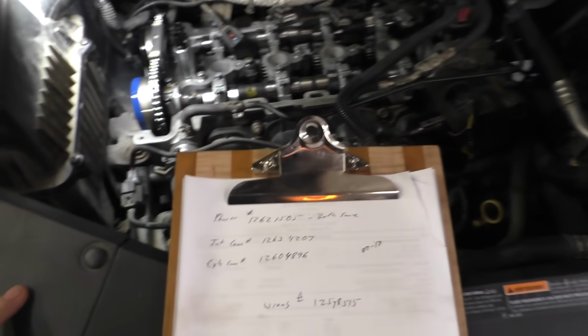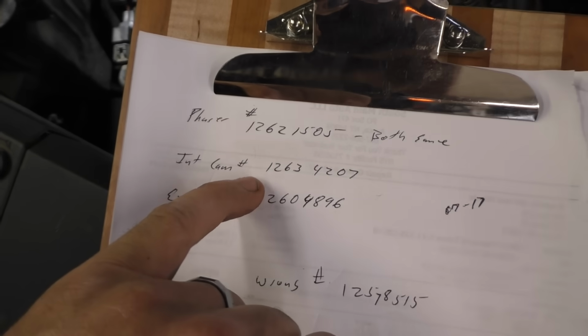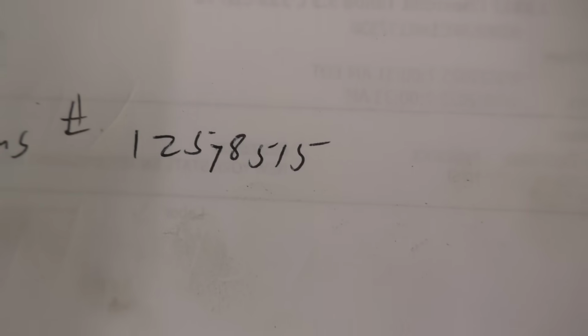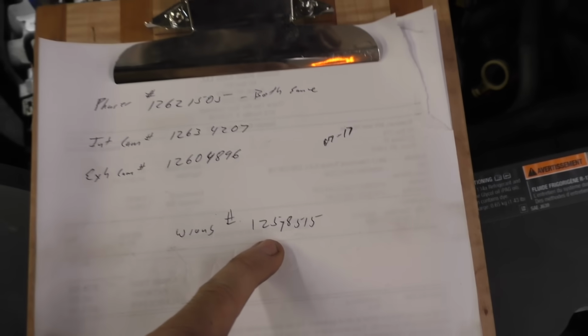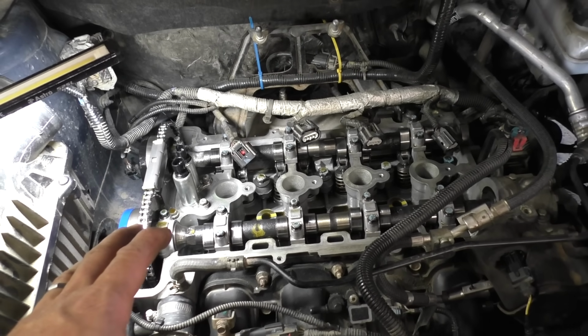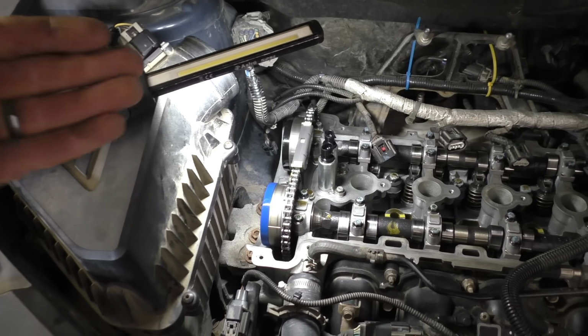I pulled the valve cover off because I want to verify for them. But before I did that, I called the Chevrolet dealer. I said, give me the part number for the phasers, intake cam, and exhaust cam. There they are. That's what you use if you want the wrong one. How do I know that's the wrong part number? Because you just look it up on Dorman's website. Because all these aftermarket engine companies, they just use a bunch of aftermarket junk. And they can get the wrong stuff in there.